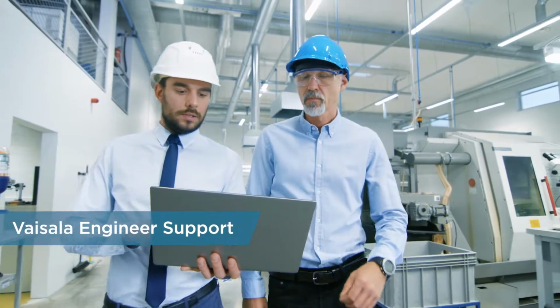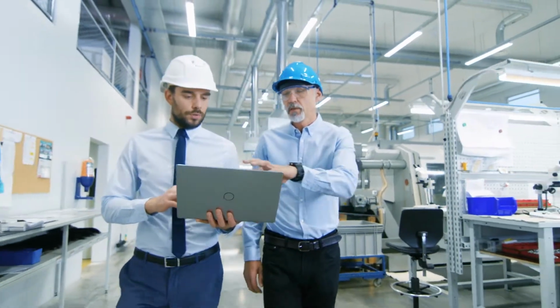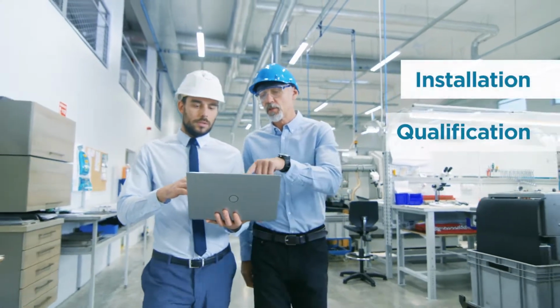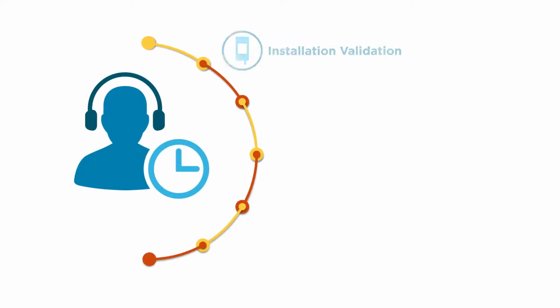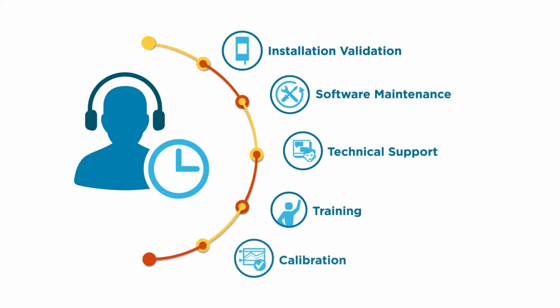Vaisala's validation and application engineers become an extension of your quality organization. We collaborate with your team in the installation, qualification, and documentation of your viewLinc system. viewLinc's lifecycle maintenance agreement ensures that your monitoring system performs for years to come. We offer a range of services including installation, validation, software maintenance, priority technical support, training, and calibration, factory or on-site.